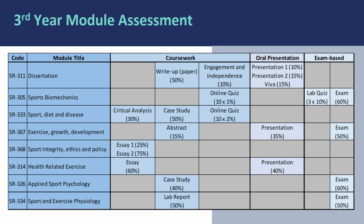SR326 Applied Sports Psychology has a case study and an exam, which is the same as before, except for there's been some slight shifts in the weighting of those two assignments. The exam itself is planned to be a timed assignment, which again is very similar to the case study but under more time conditions over a 1-week period. SR334 Sport and Exercise Physiology again is unchanged and includes a lab report and exam.